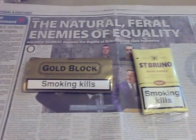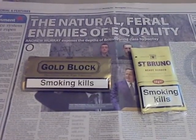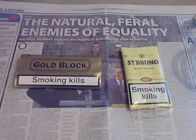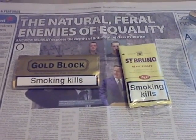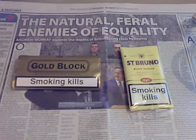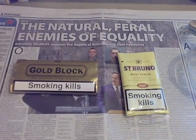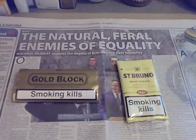I was talking to an old timer in White's, Clive Fogg's tobacconist in Southampton, and he seems to think that it's not quite the blend it used to be. I think the problem is that a lot of tobacco growers are going out of business and not growing tobacco. I think one of the reasons Dunhill gave for packing in a little while ago over here was that they simply couldn't source the quality of tobacco that they were able to before. So it may not be the gold block of yesteryear, but the quality of St Bruno's remained pretty much the same.